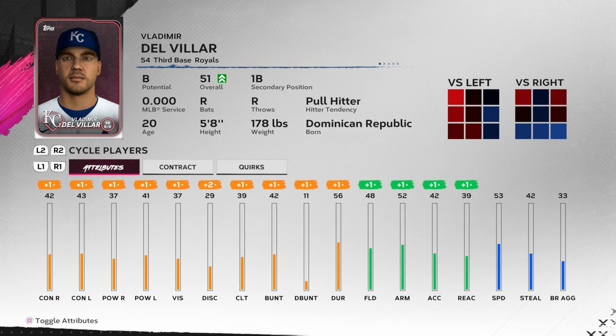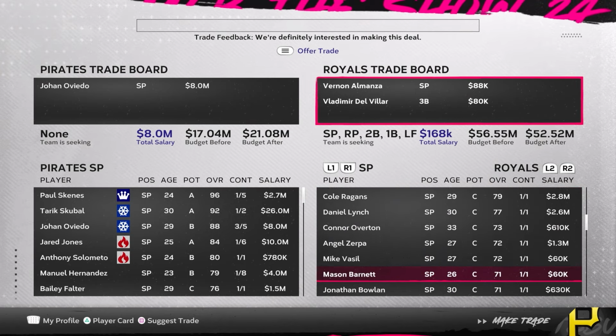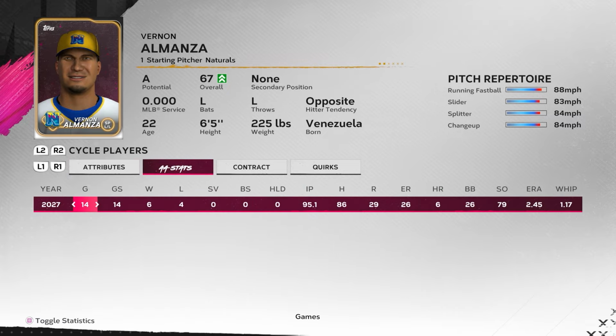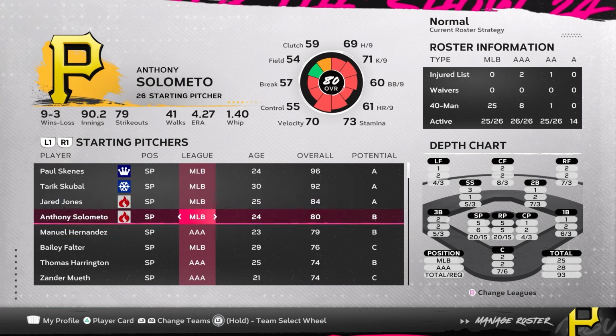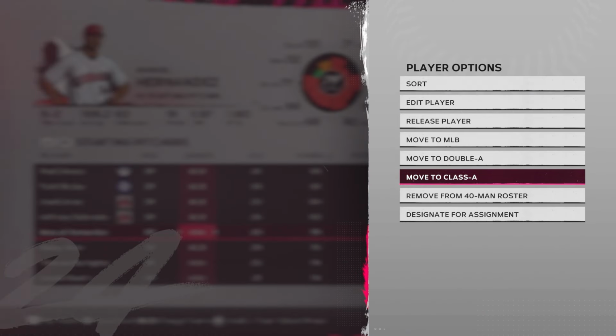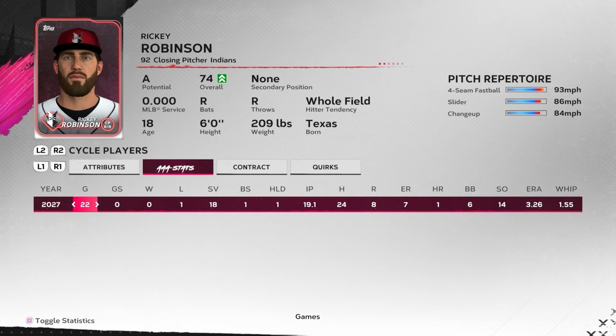Vladimir, they want to offer us Vladimir here, a B potential third baseman, but the intriguing thing to me is this young pitcher, a left-handed starter, Vernon. A potential, 67 overall. He's only 22 years old, lots of team control. We're going to make this trade. And that means Manuel Hernandez, who's having a solid year in AAA, will make his way back to the major leagues. Ricky Robinson, I think we're going to wait a whole year on him and let him develop.